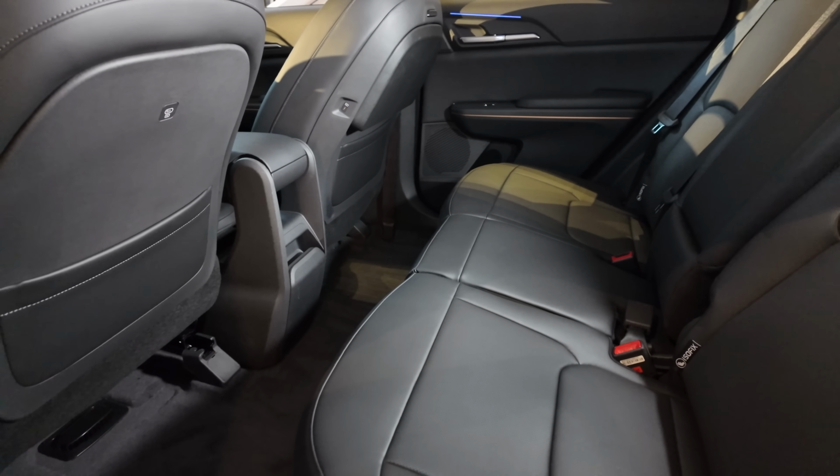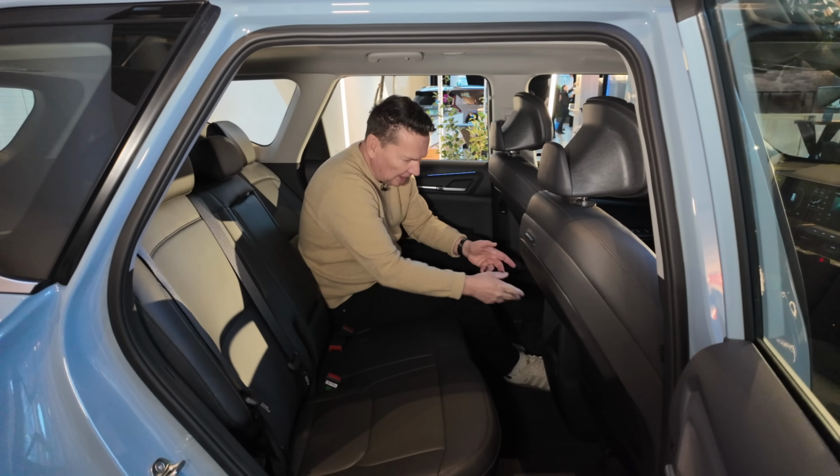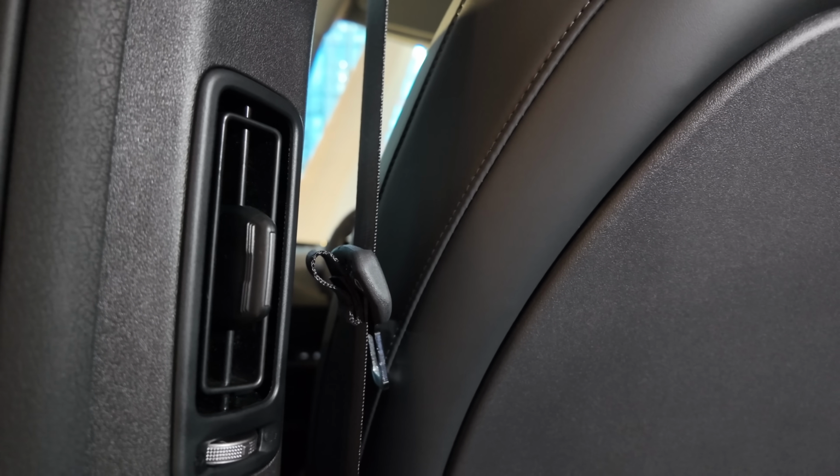People want a compact utility with room. It's just similar in size to the Sportage. And I'm looking here for the vents. The vents aren't there. The vents are here in the B-pillar. Nice place to put it.